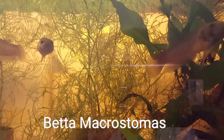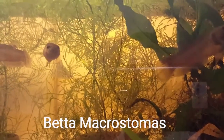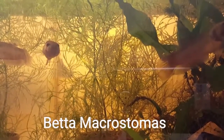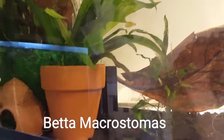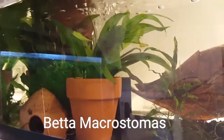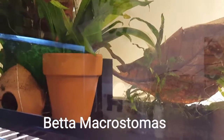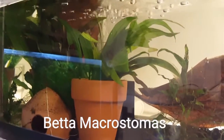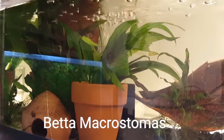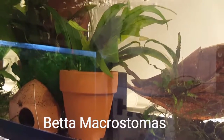Also, I'm trying to set up another tank to put another male with another female. This is the tank where I'm actually going to put the other male. I've been cycling this tank for about 2 weeks now, and I'm gonna put him there tonight. I actually have 3 pairs and an extra female.